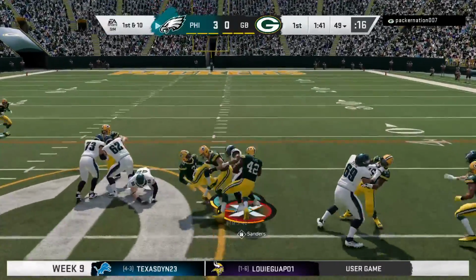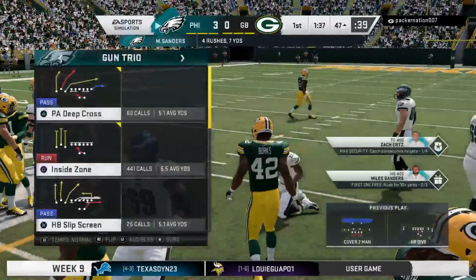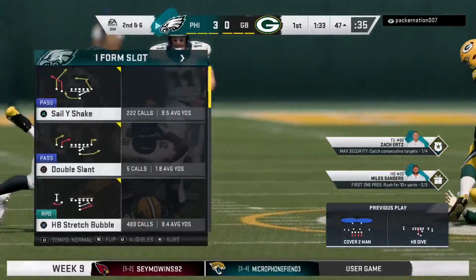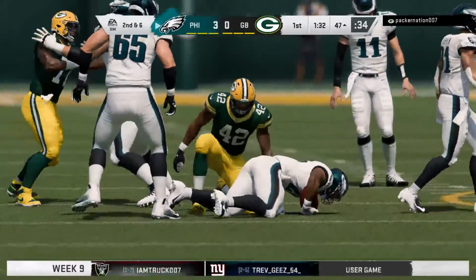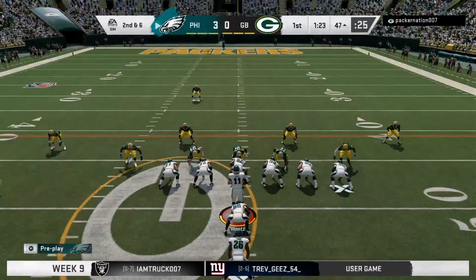On 1st and 10, it's Sanders. And this will be taken across midfield and into Green Bay territory. Calling a gain of 4 on 1st, and that'll make it 2nd down. We haven't seen much from him running the football here in this first quarter. No, you're right about that. We haven't seen much of him at all so far.